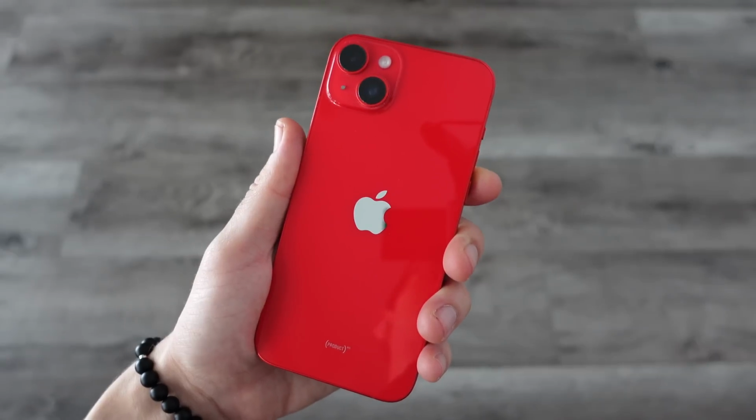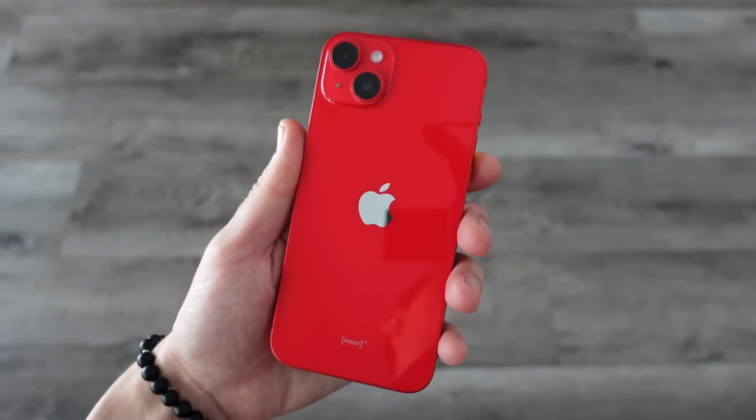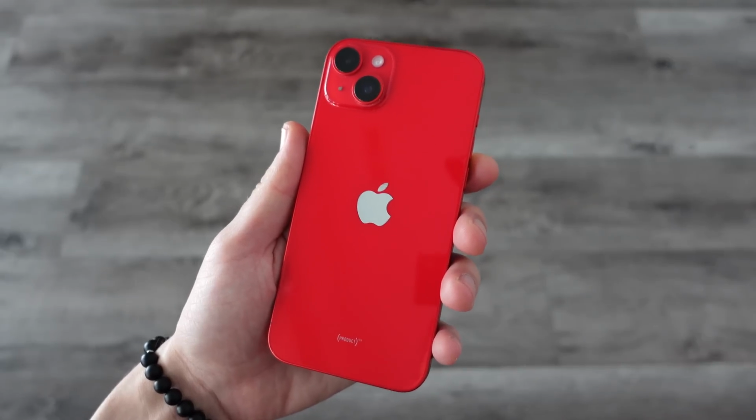So I like that they brought the Plus, but I feel like they didn't give us what we want out of a Plus phone. They gave us a high price with a phone that wasn't really redesigned or nothing. So it didn't feel overly exciting.